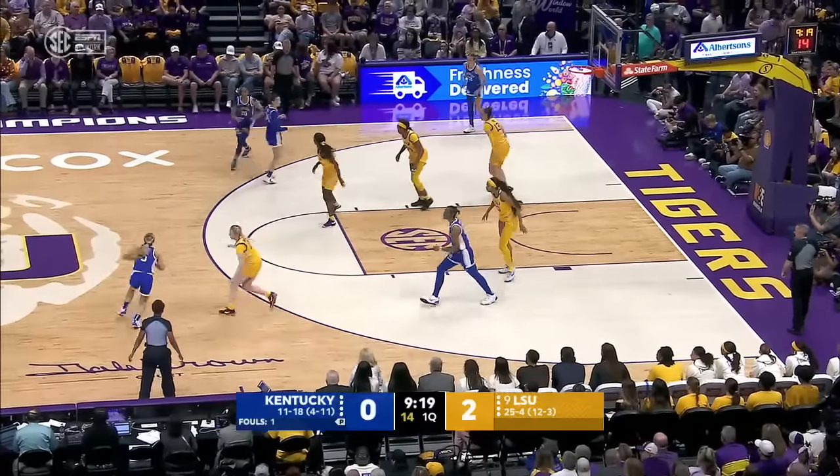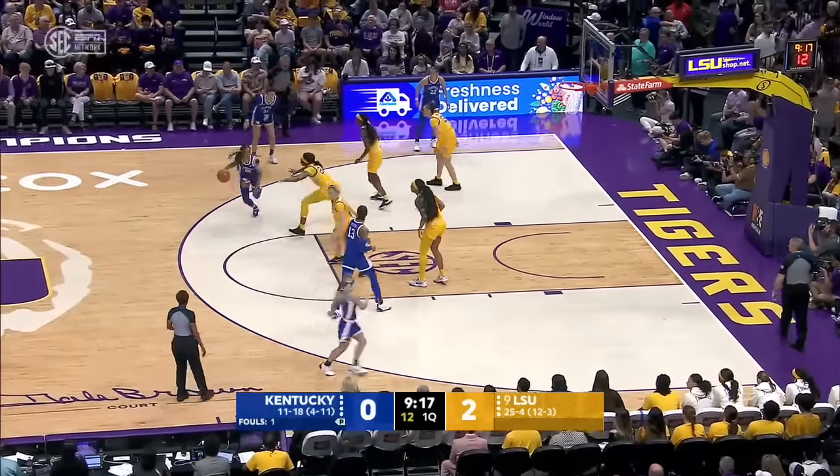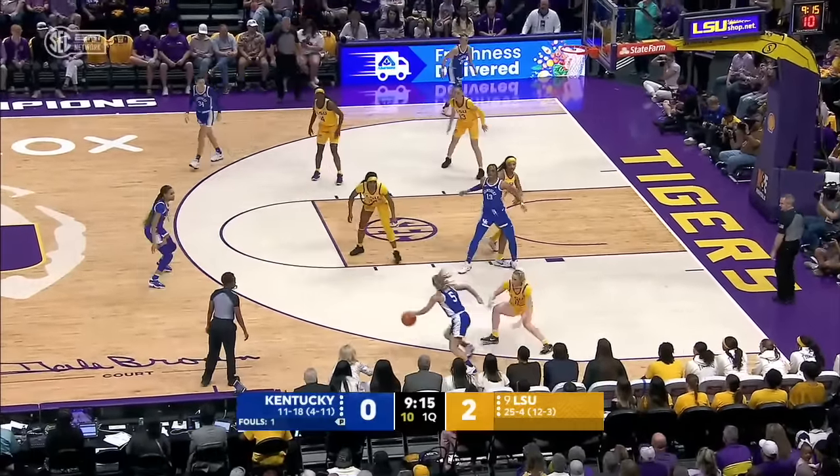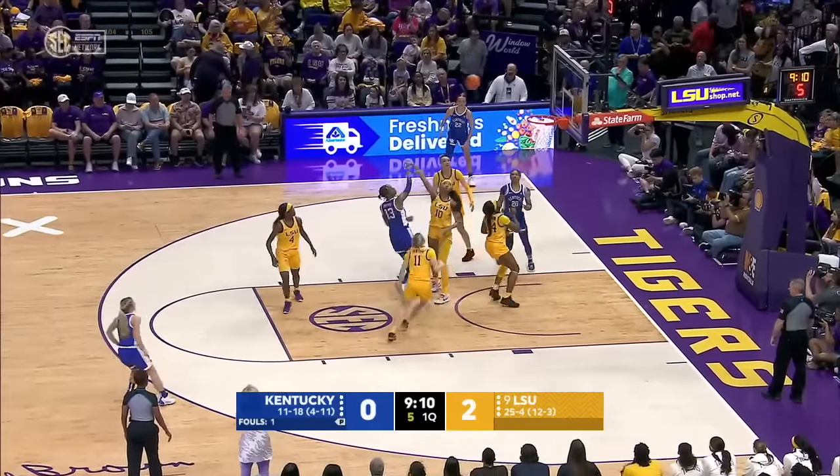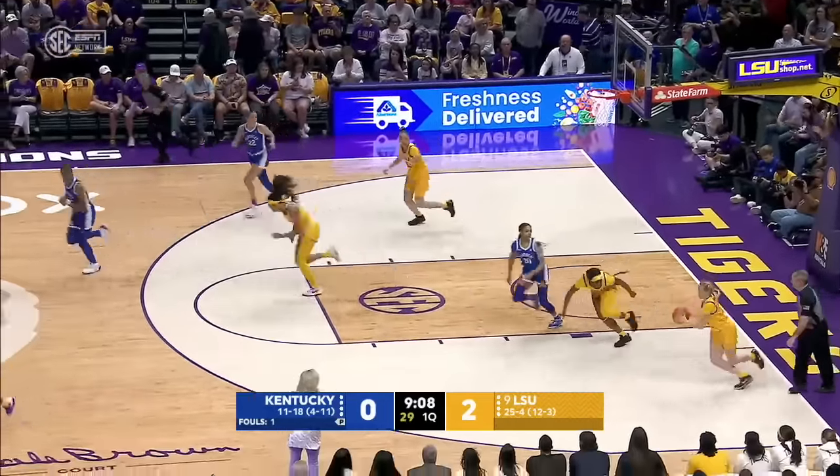Well, in the last two games against Ole Miss and South Carolina, this is where Kentucky has struggled, just to get into their offense versus the denying defense. Rowe to Petty. Petty defended by Reese. And a rebound for Morrow.